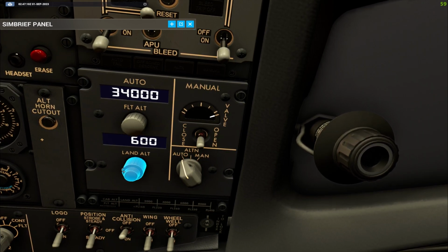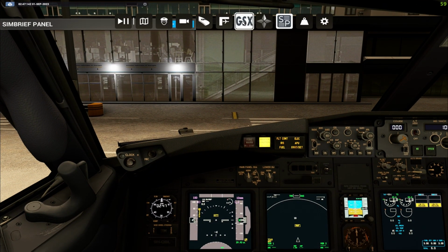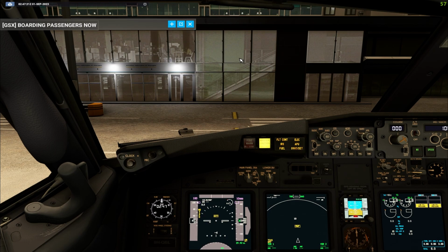Hi, the security and safety checks are all done. Are we good to start boarding? Yes, boarding request. Do you want the crew to start boarding? It will be fueling and boarding. Thanks.